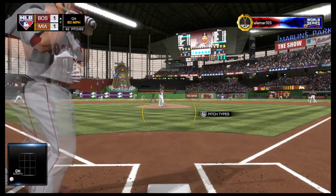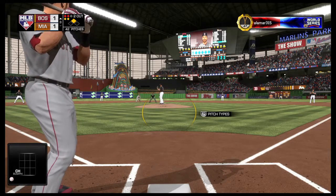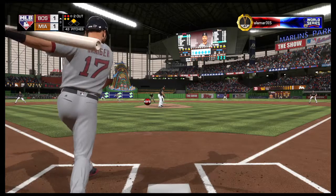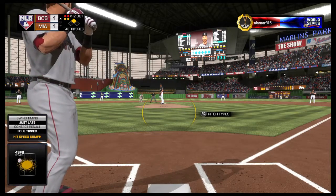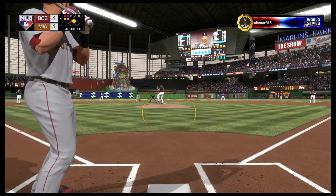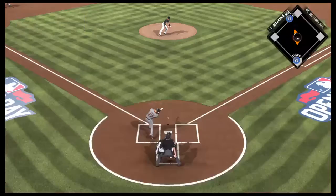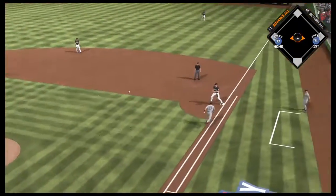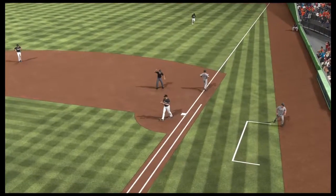Lays off the 1-2 changeup, and he's worked it back to 2-2. 2-2 count. Here it comes. And this is fouled back and out of play. Runner in scoring position at second with 2 down. Chopped weakly to the left. Dozier picks it up. Throw on to first gets him, and the side is retired.